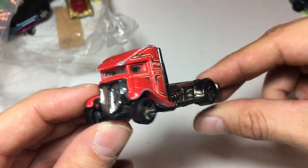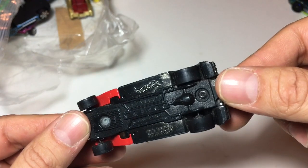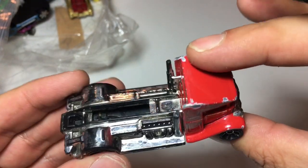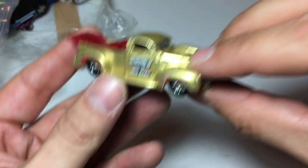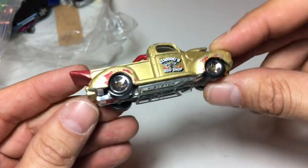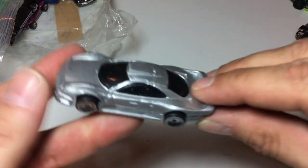Whoa. This looks like something out of Mad Max. It's a Hot Wheels. Fast bed hauler. Interesting. Oh, I have one of these. These are actually really cool, but good grief. Really tore up. Elwood's Rod Shop. And another one of these.